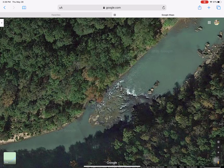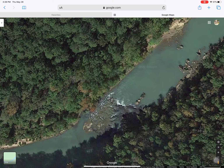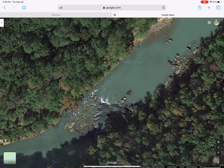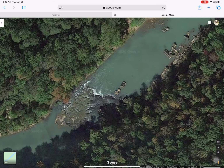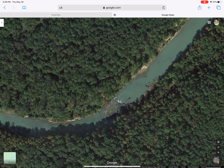okay, this one is a pretty good one. This has got some good waves in it, and there's rocks over on the right, and you can stay far left, which is probably the easiest route, or you can kind of go down the middle to the left of these rocks, and there's a big hole right in there, but it's really fun. Or, if you're more experienced, you can go over close to these rocks and go in between them, and that's a fun route. I haven't personally done it, but it looks like a lot of fun. That's a pretty good rapid right there.